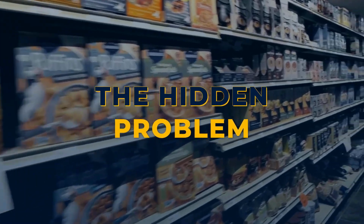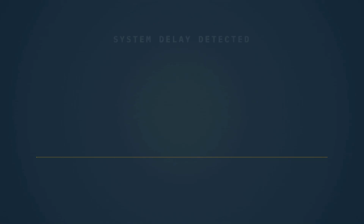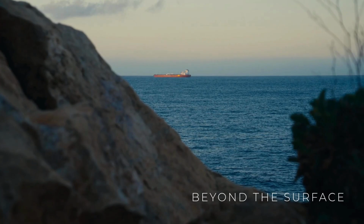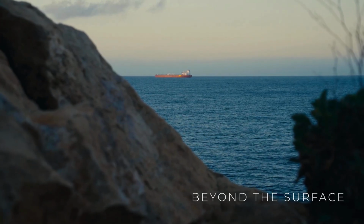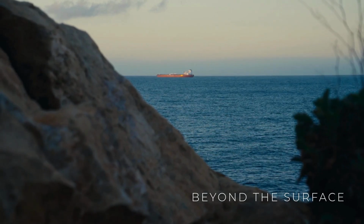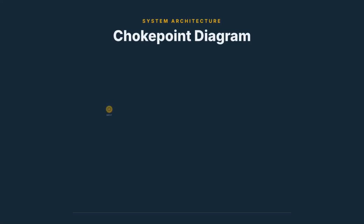None of your shelves look empty yet. That's exactly the problem. And one item near the end of this list isn't a product at all. It's the reason none of this fixes itself in a few weeks. This isn't about ships sinking or ports closing forever. It's about routes getting longer, prices getting front-loaded, and one raw material running through a single choke point.